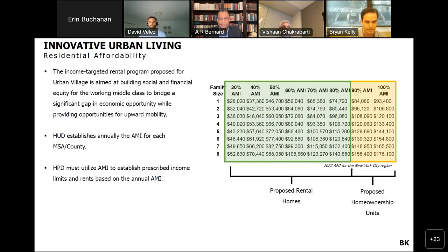The paradigm we have to work with is that annually the AMI is published by HUD at a federal level for each MSA or county. The AMI in 2022 is $133,000 and change for a family of four at 100 AMI. What we understand based on our research and feedback from the community is the greatest need for East New York and CB5 lies between the income bands of 30 to 50 AMI as well as 60. And we'll show you in our plan how we meet that greatest need.